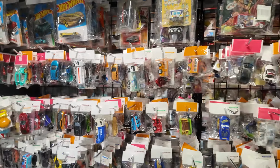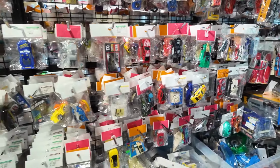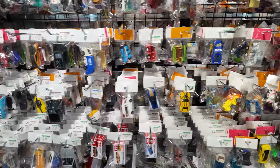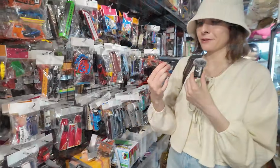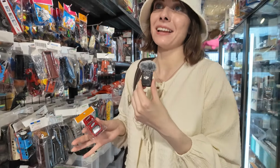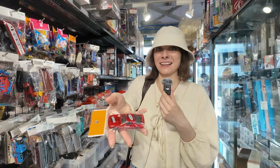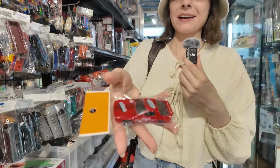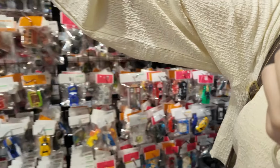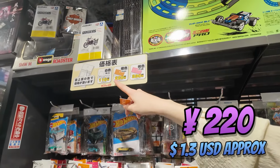So as you can see here, there's many different kinds of cars here. My grandfather and my dad, I remember they used to collect some toy cars, but this is a cute one here. Formula One, I don't really have a lot of knowledge about cars, sadly. If you guys know, please let me know what kind of car this is. But this one does have the orange tag, and if we look here, it's basically the same price as the buttons and the smaller items from the fourth floor.